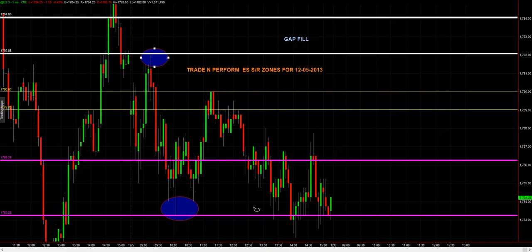But each time we push into a zone, that zone becomes weaker. It loses some of its elasticity, and the odds of a rotation higher decrease significantly, which is generally why I don't take it again, unless I have tick divergence, which I had down here, but I did not take it. I suppose I should have. I missed the trade. I'm trading 2 or 3 markets at one time, and sometimes I miss small things. I missed the tick divergence down here, but by the time we get in here, and it's late afternoon, this is the 1st, 2nd, really 3rd, 4th trip into the zone.